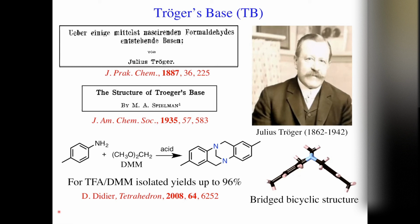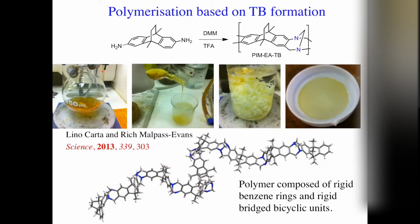So let me just show you the polymer you can make from this. This is taking a bridged bicyclic monomer, the diamino ethanoanthracene, and just stirring it up in dimethoxymethane with trifluoroacetic acid, and we're making this Tröger's base polymer. This is very nice chemistry. All you have to do is mix these three components together, wait till your stirrer stops stirring and it's nice and viscous, then pour it into water, and you can immediately see this. It's a thread-like polymer, and you can dissolve this material up in chloroform, make very nice films from it.